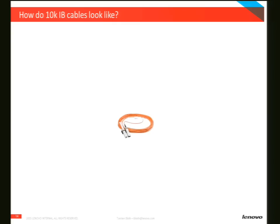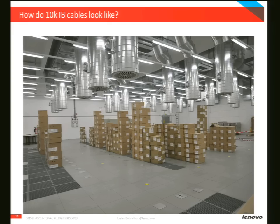As we have Mellanox here, of course I want to show a little bit about the IB network, and you can imagine how 10,000 IB cables look like. We got them boxed before the system arrived, and we had to unpack them, unroll them, label them and all that stuff. I really checked each one of the boxes to see if the cables were the correct length and all that stuff. So that took a while.